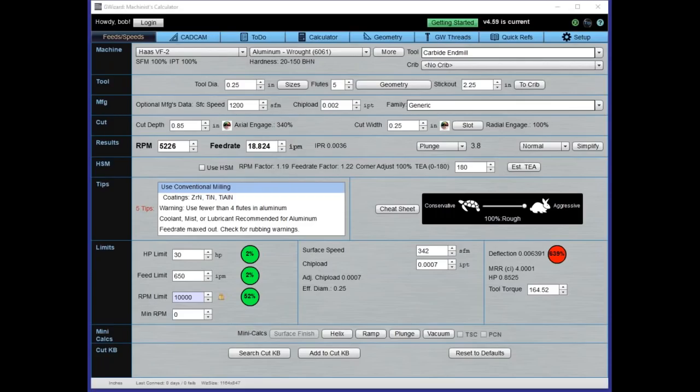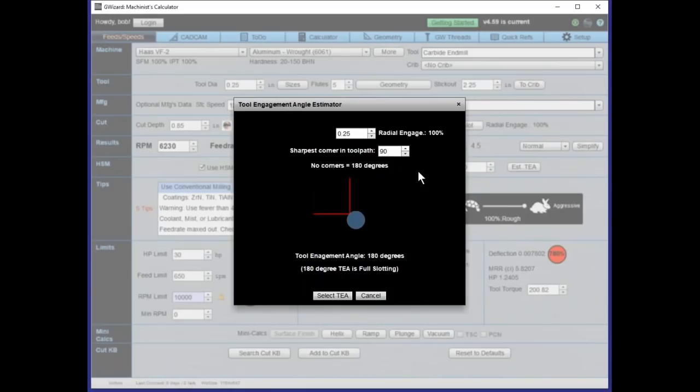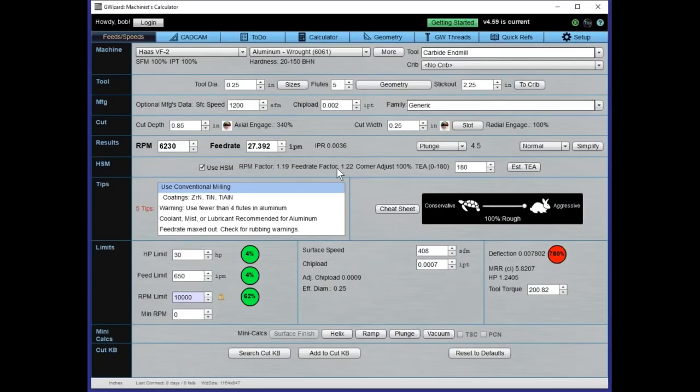Brett wants to know, how do I manage HSM? So again, HSM is pretty automatic. It'll figure your tool engagement angle based on your cut width. You do have the ability to tweak some things, though. For example, here's a pop-up that will estimate what your tool engagement angle is based on some things. Unless you're pretty advanced or you're trying to teach students what all of this means, I wouldn't mess with that too much. I just always let GWizard figure it out from the cut width and go with that. That seems to work pretty well.